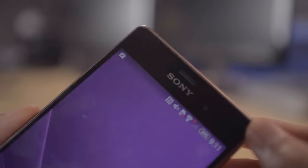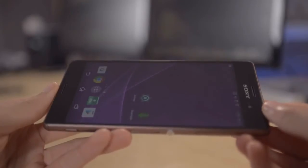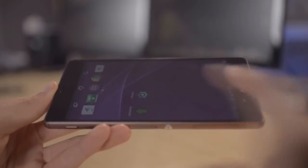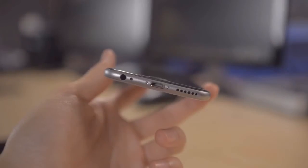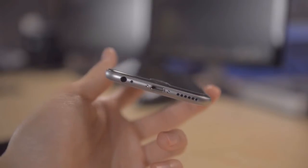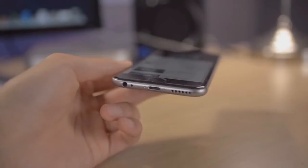Okay, now let's move on to the speakers. The Sony Xperia Z2 has 2 front-facing speakers, so when you're watching a video or playing a game, the sound is going to fire towards you. But on the iPhone 6, the speakers are at the bottom, so it's easy to cover up with your hand. So here's a speaker comparison between these two phones.